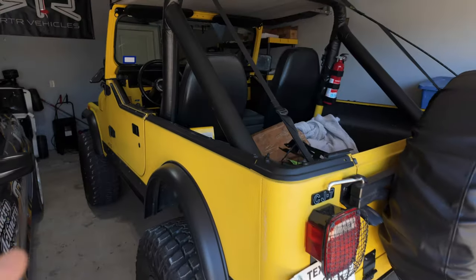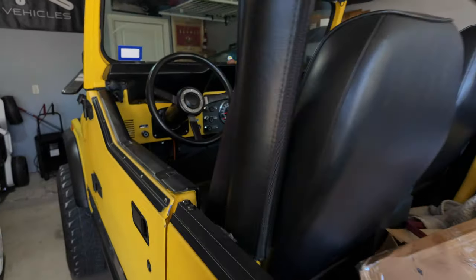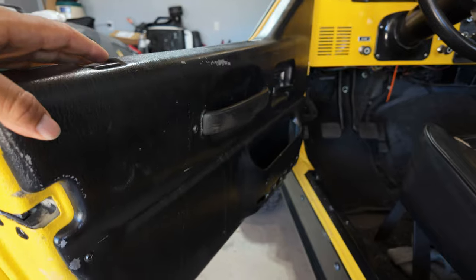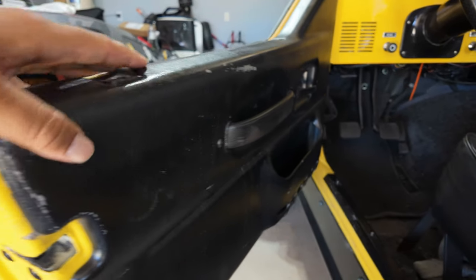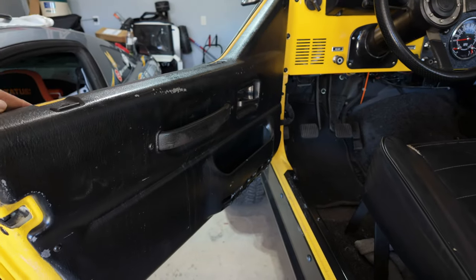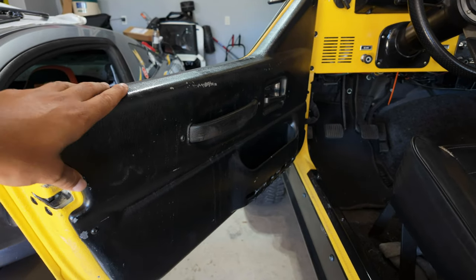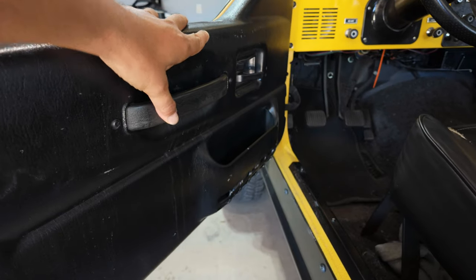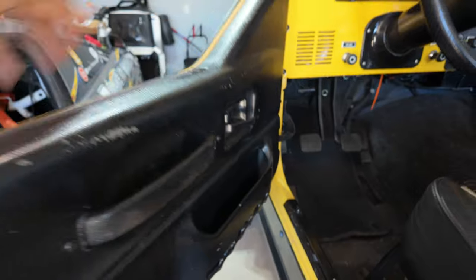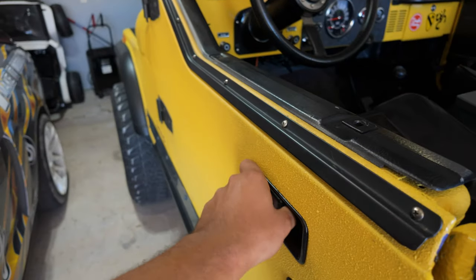As the weather gets cooler, it's a lot more comfortable to drive in. The only thing I really want to do is refinish these door panels. I mean, they were done 10 years ago. You can see the paint job starting to chip. But these are TJ doors. So what I'm gonna do is pull these panels off, clean them up again. You can see where my leg has been rubbing right there. And then this handle let go. So every time I open the door, I have to do it from the outside.